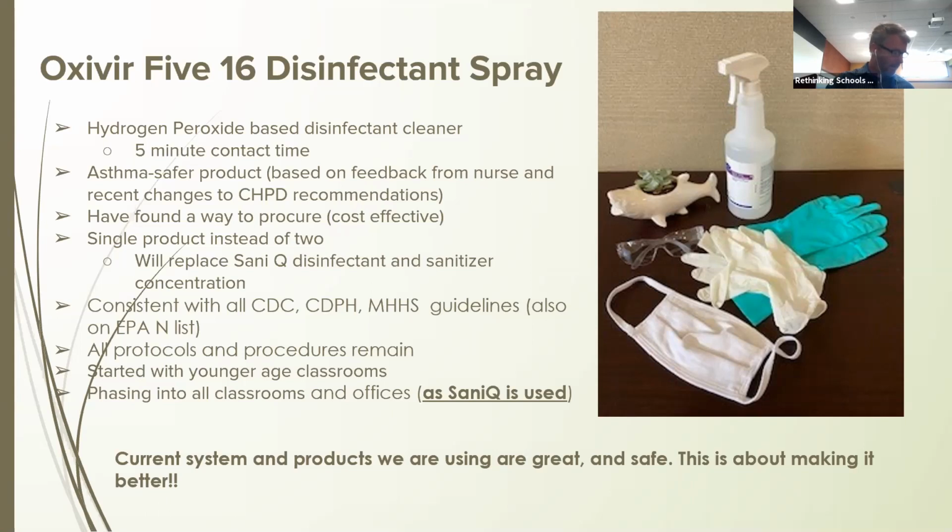And again, we had two different types of SaniQ that we were using. We were using it at the disinfectant and the sanitizer concentration. We'll be replacing both of those with just the Oxivir disinfectant concentration.